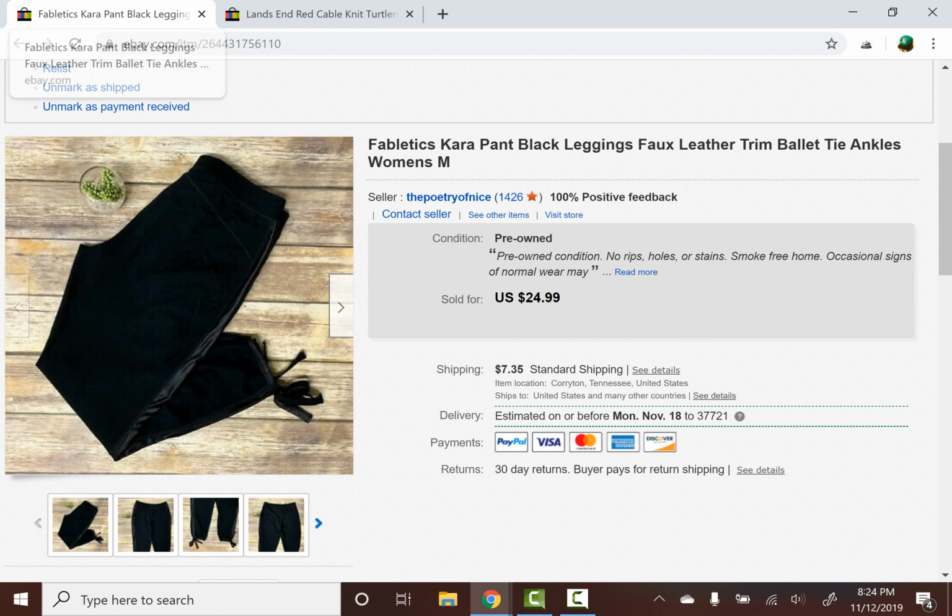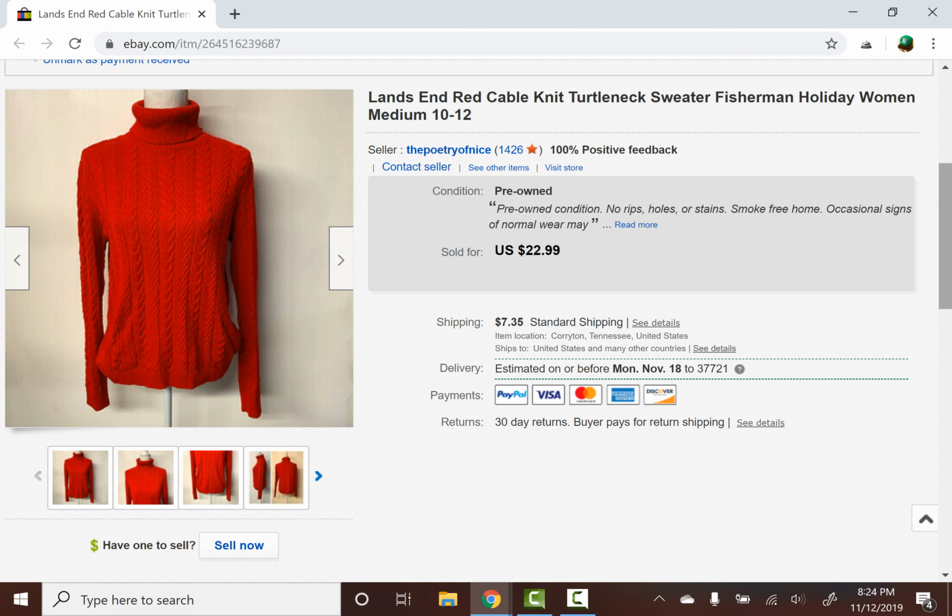And the last item is another Land's End cable knit turtleneck. This one was a cable knit sweater. And this one also sold for a best offer of $18 too. And that is everything that sold for me this week, November 6th to November the 10th.